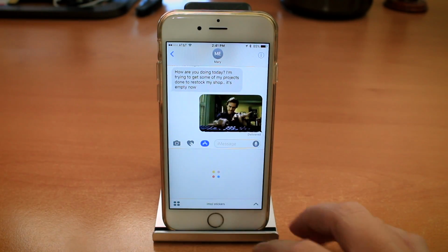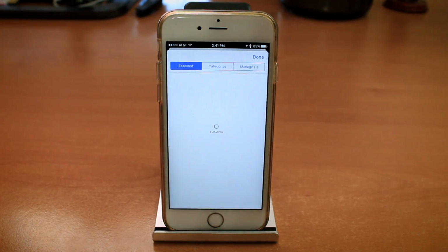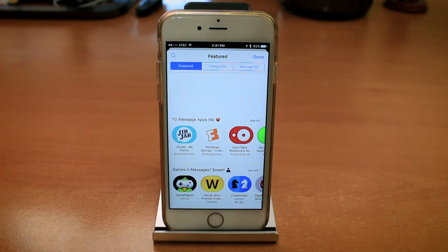Number 5, Messages feels completely new. Because, well, it pretty much is completely new. Think Facebook Messenger, but on an iOS device. We have support for stickers and apps. Animated messages are a lot of fun to use, maybe a little gimmicky, but hey, there's no harm in having fun, right? Of course not.